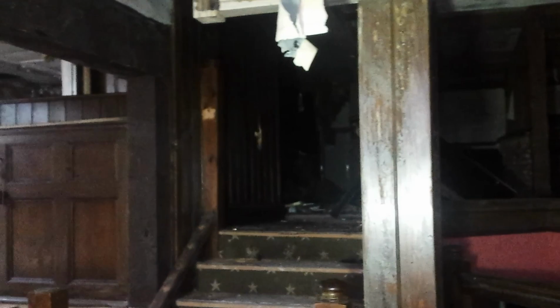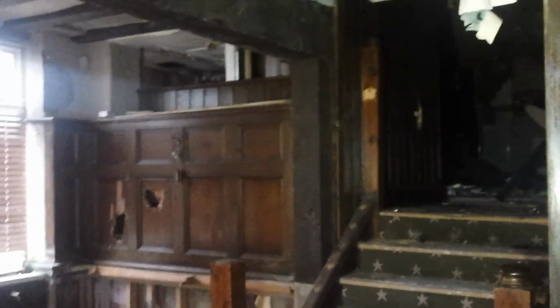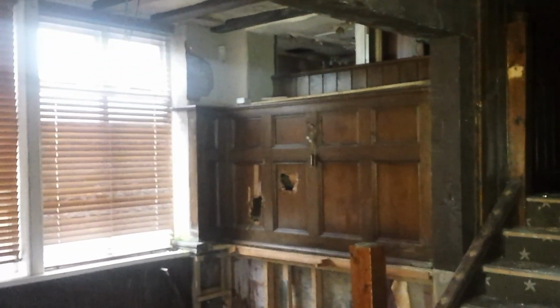Right guys, I've just got inside an old abandoned Georgian pub. I'm not giving out the location because obviously it doesn't look that vandalised. Let's have a look around. It's still got loads of furniture in here as well.